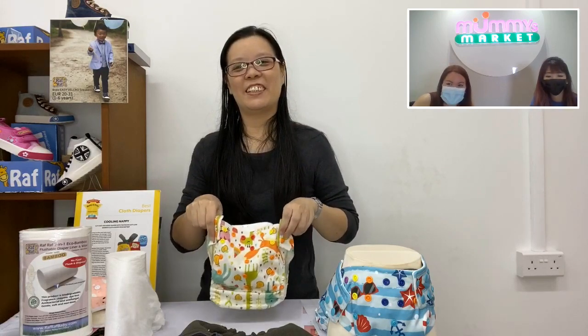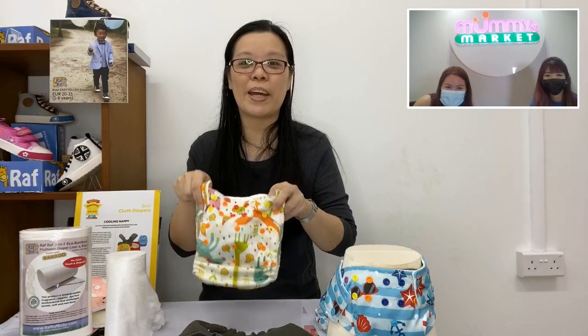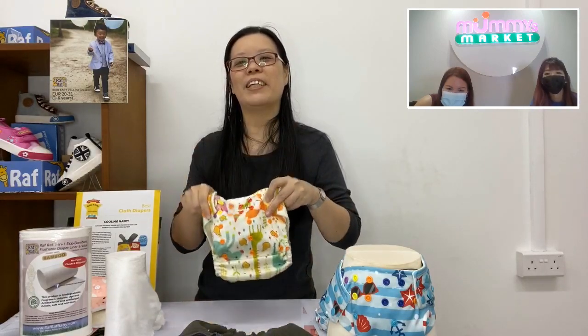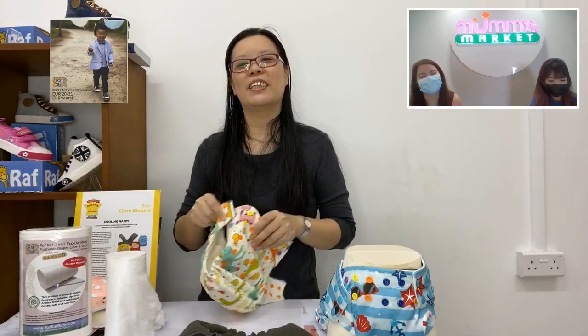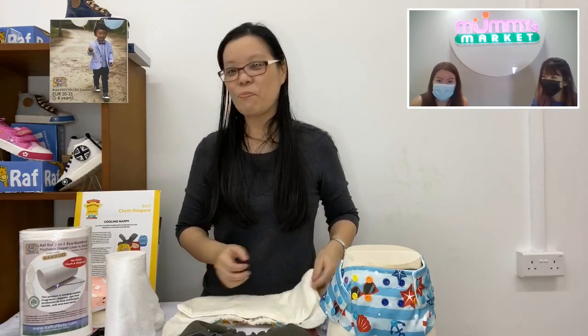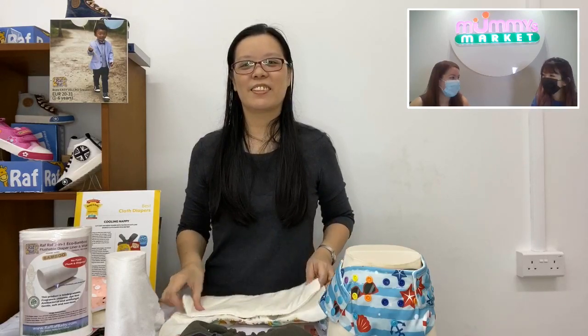So you can actually use this as pull-up pants. If they want to go to the toilet, they can just pull it down and pull it up like that. So it's very easy for them to use. That's quite a nice transition to your underwear, actually. Correct. Because it's cloth, and you basically get them used to that feeling of the cloth material.